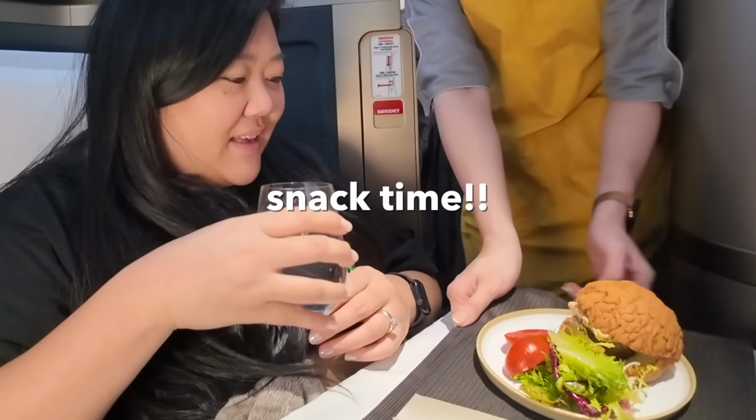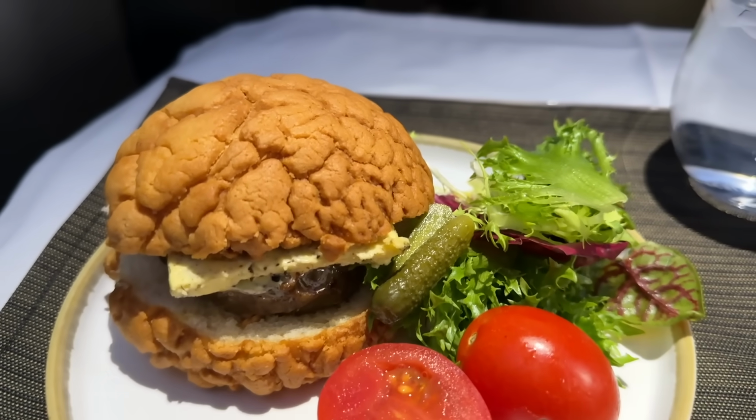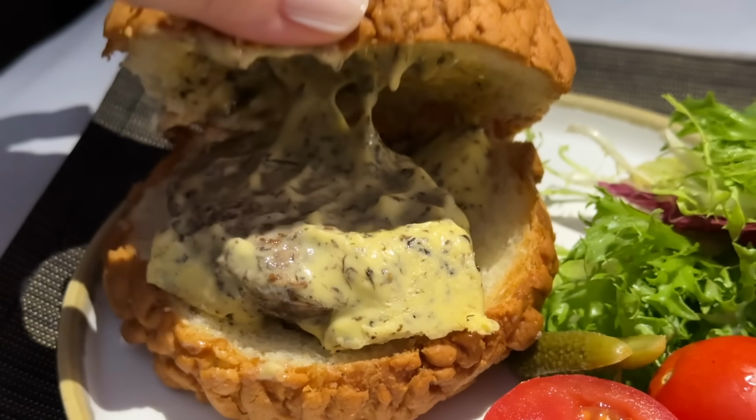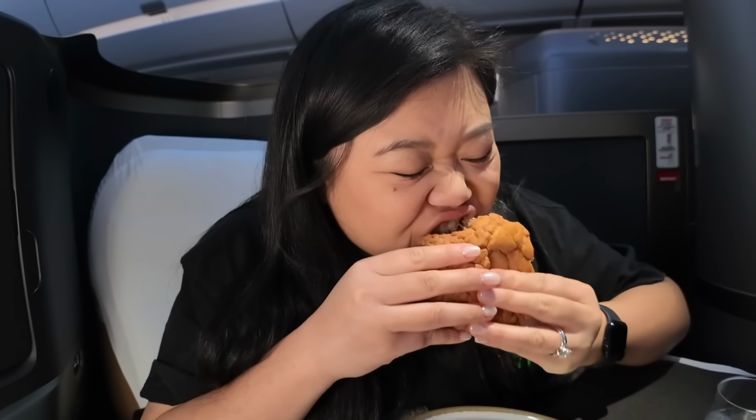I ordered their wagyu pineapple bun with black truffle butter, and oh my God, it looked and smelled absolutely incredible. I mean, look at this beauty. It had a giant slab of truffle butter that was just melting into all the crevices of the pineapple bun. Upon first bite, it was rich. The bun was sweet, but not as sweet as pineapple buns usually are, which was nice because it added to the sweet-savory combo without being overpowering.